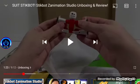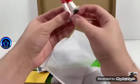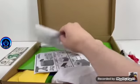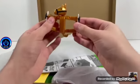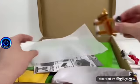Kind of looks like it's in a jumpsuit. Red with white. He's in his little handcuffs, which are seen in some other Stikbots, I think. I have a couple handcuffs like this. What else we got? Next one. This is a horse. In handcuffs? Gold horse. A horse, okay. It had a hammer. I've seen people using these in videos.